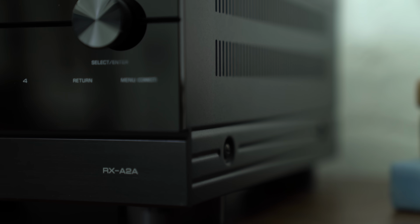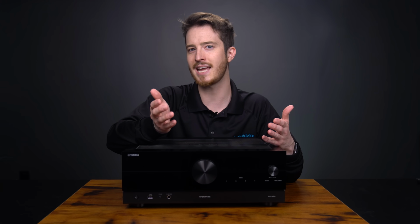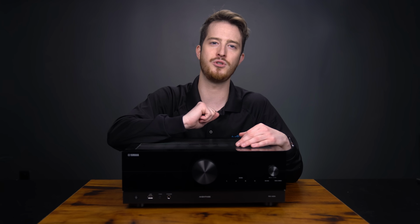Yamaha is also known for having its own music streaming system called MusicCast that has all the top streaming services, but better yet, you can use other MusicCast products in your home for a whole home music experience. If you prefer to use AirPlay 2 or Bluetooth, these are also included as well.